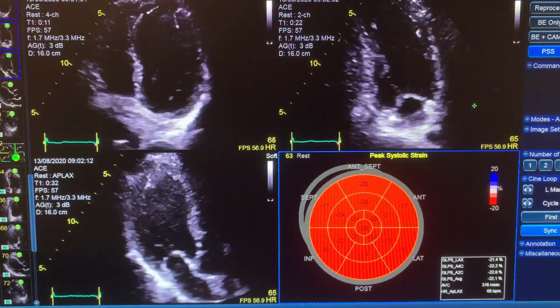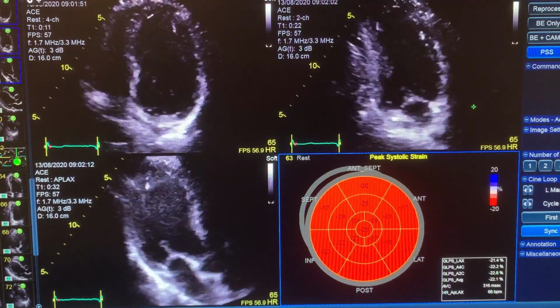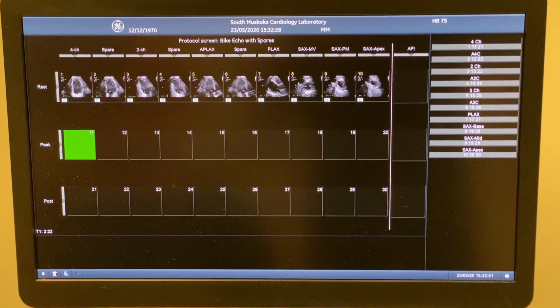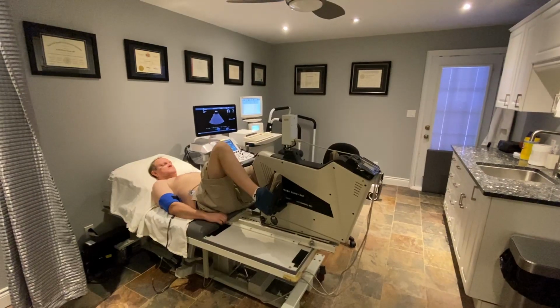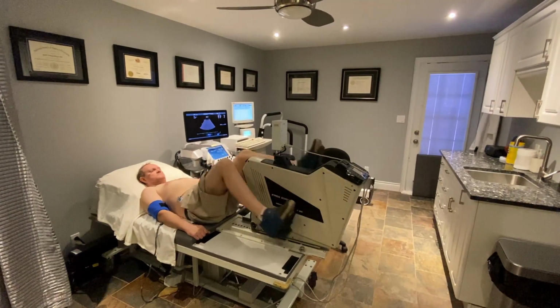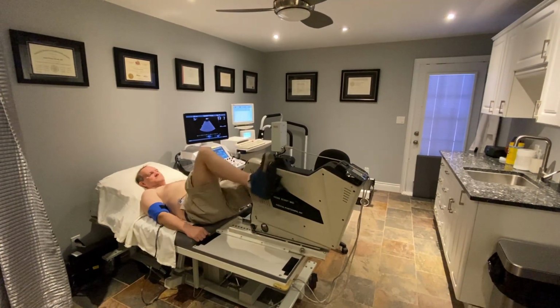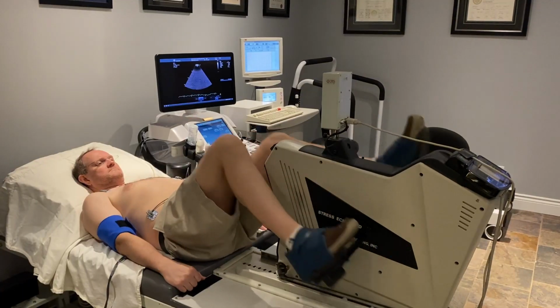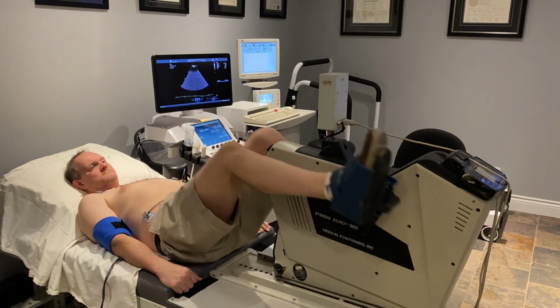Now, after all of the images have been taken, I will be called into the room and we will start the exercise portion. When you start pedaling, the speed that you go is 60 revolutions per minute, which is 1 revolution per second. And generally, people exercise for 6 to 10 minutes. We will guide you to the speed.